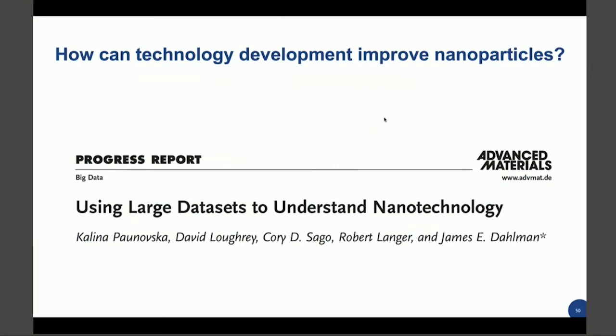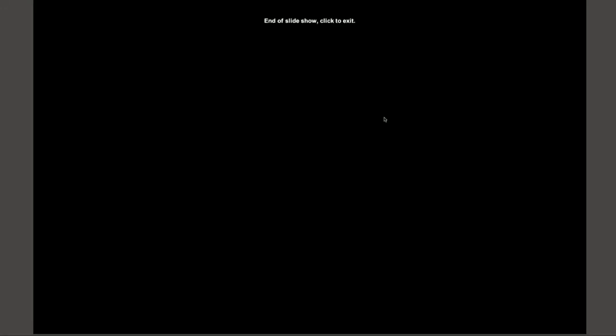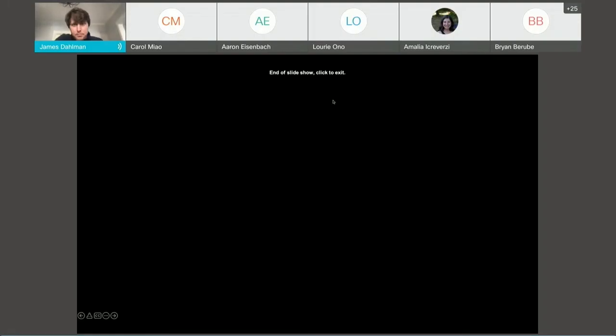I just want to say one last thing, which is that we're trying to push this idea that big data and omics-type things can be used to improve nanotech. And we have new technologies that should be coming out this year that are along these lines of barcodes, the first generation. But here's one of our visions for how this could work. So I just want to highlight that. And I will stop sharing. So thank you very much for your time.